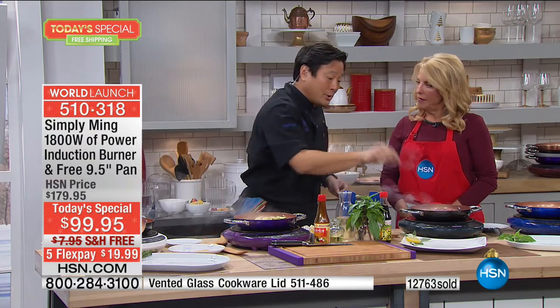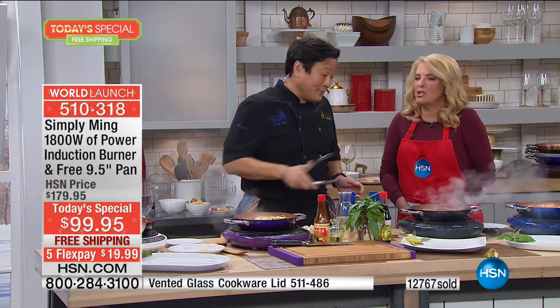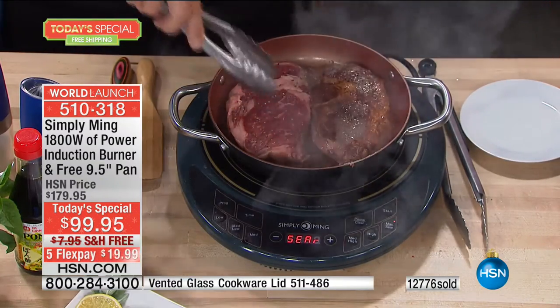You can say, "Please turn off in 20 minutes." That's great. That's better than a sous chef. Yeah, no, it's better than a stove. Your stove doesn't come on and come off on its own. You know what I like, too, is the precision of it.